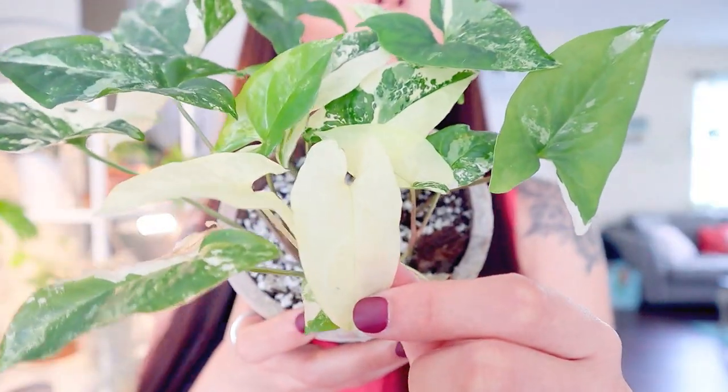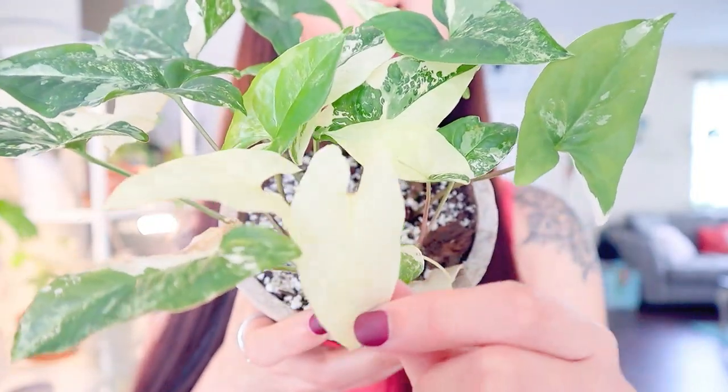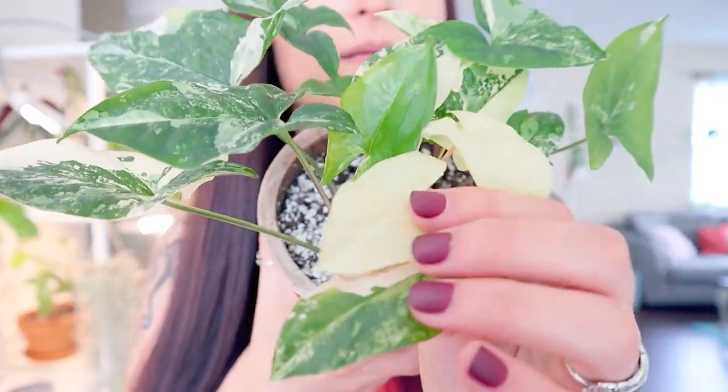Bummer number two. This is my Syngonium Podophyllum Variegatum, and it's more commonly known as the variegated Syngonium. We all love her, we all know her. Let me get a close-up on the leaves and tell you why this is my bummer. So these beautiful white leaves keep popping out. It is seriously stressing me out. It's really, really frustrating to me because although I like the white leaves, they don't do well.